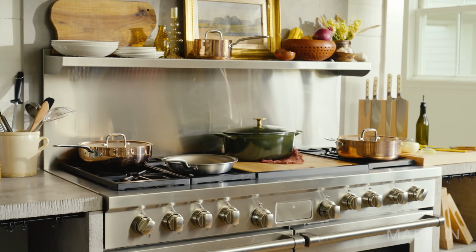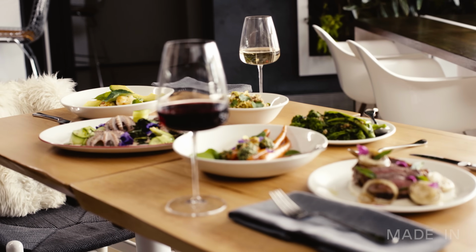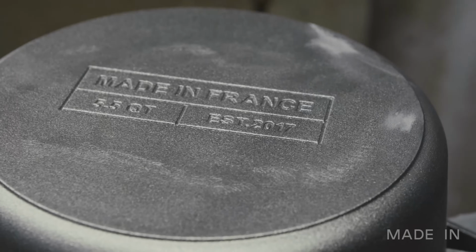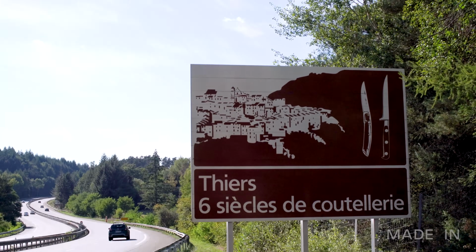One of our initial theses of launching Made In was that we wanted a full core suite of products, from prep to plate, all underneath one brand that all embodied professional quality, used in the best restaurants. It was made in the best places in the world, and that would stand the test of time in your kitchen. So after cookware, we went straight into knives, and we went to one of the best places in the world, which was Thiers, France, for making knives.